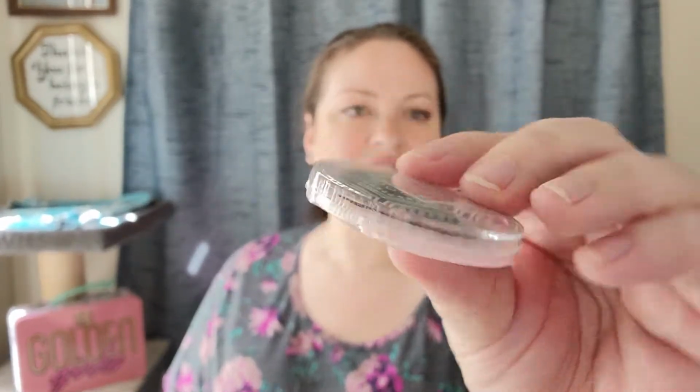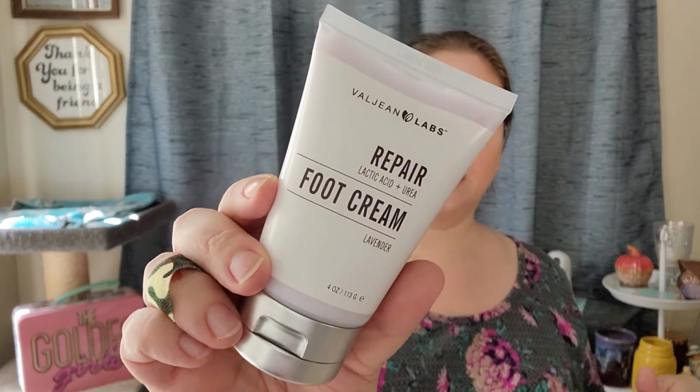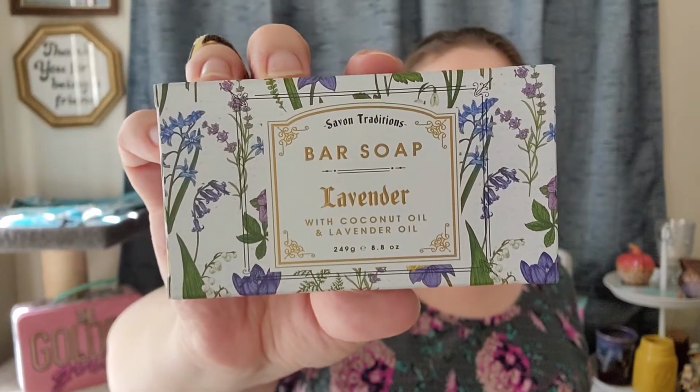The Beauty Crop, and then I think this is eyeshadow in here, but it's still sealed, so I don't want to open it. Repair Lactic Acid and Urea Foot Cream by Valjean Labs. Then there's a lavender bar soap by Savon Traditions with coconut oil and lavender oil. Neutrogena Deep Clean Purifying Peel Off Mask. Cinnamon Lip Balm.